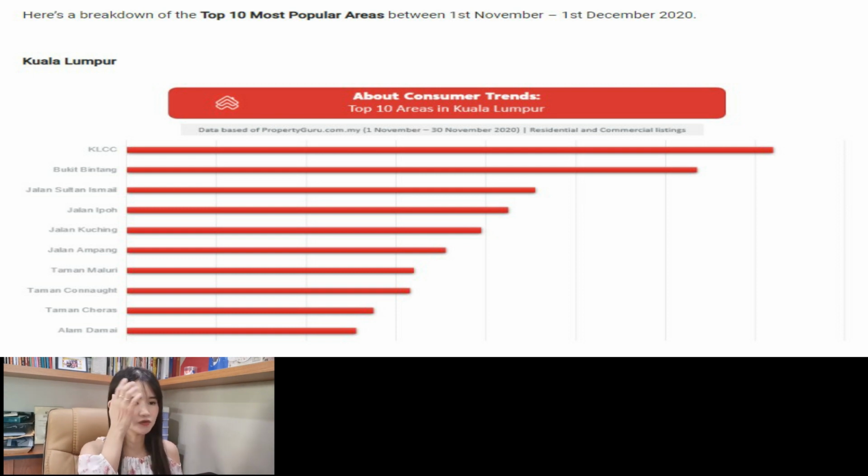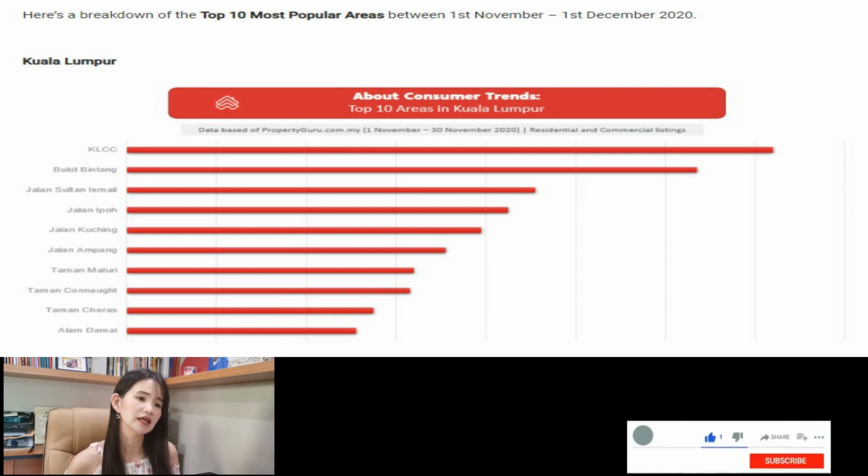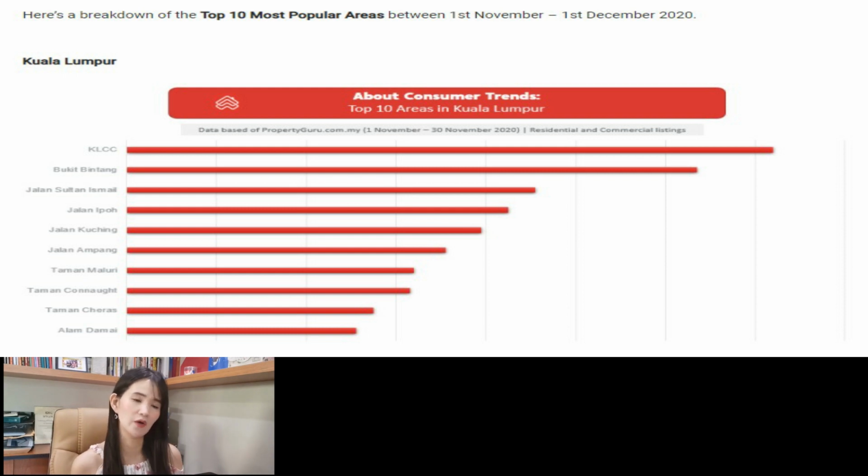If you look at the chart over here, let us see the top 10 areas in Kuala Lumpur. The top one is KLCC. That means in the whole last month of November, the first area searched by consumers when they want to buy property in Kuala Lumpur is KLCC, topping the chart. That means when it comes to Kuala Lumpur, most consumers prefer to search for their next property buy in KLCC.